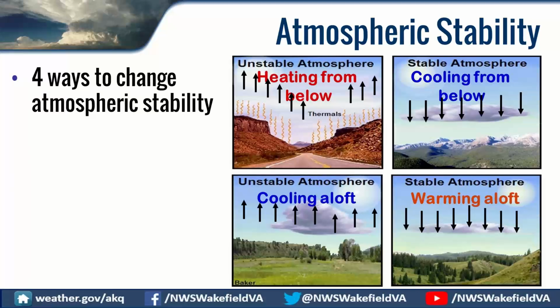Now, we have 4 different ways in which we can modify atmospheric stability. Number 1, for an unstable atmosphere, we can heat from below. So the sun will come out and it will heat the surface of the earth, and that warmth will rise off of the ground, heat the air around us, and allow that air to get warmed up by the ground. That's a fairly typical way of getting our air to heat: the ground heats everything up for us. So the sun does all the work, the ground warms up the air, and the air then rises.